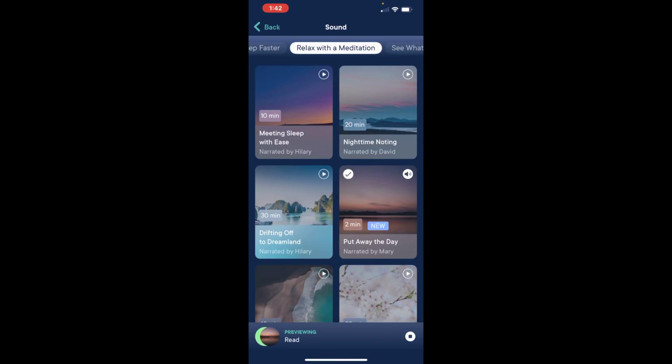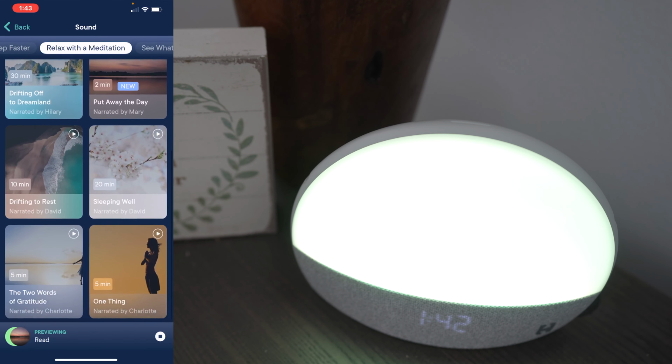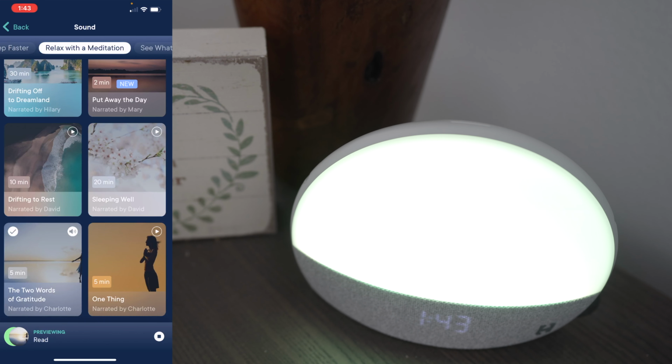There's Put Away the Day, putting away the day. After a night of rest, you'll be ready for what tomorrow brings. And the 2 words of gratitude. Welcome to this meditation for gently drifting off into sleep through gratitude.